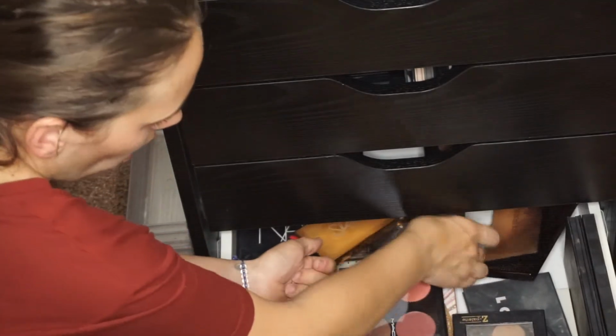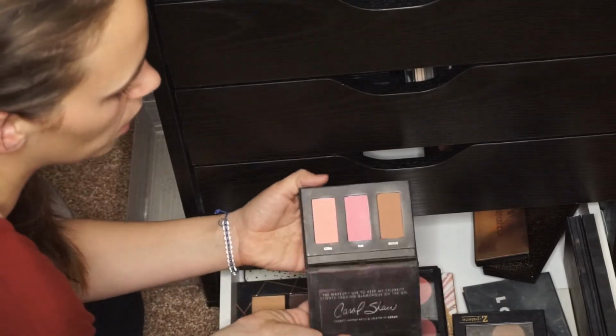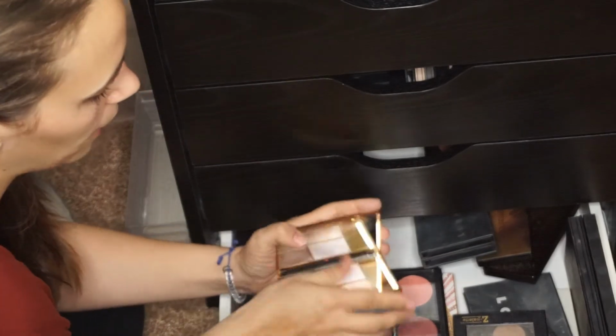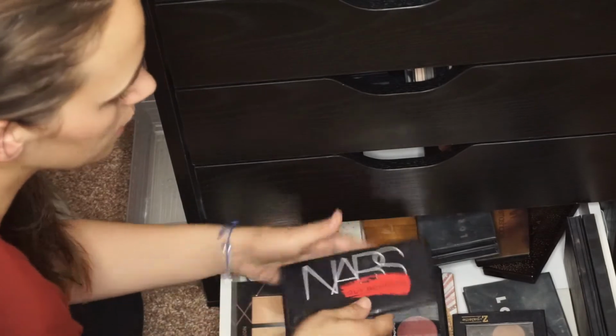And then I have the Lorac Pro To Go. This is the eyeshadows, highlighters, and then bronzer and blushes. And I have the Sleek Makeup palette right here. I don't want to blind you. Solstice palette. NARS Guy Bourdain.